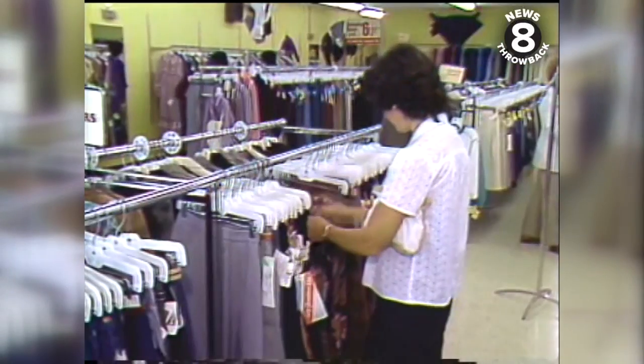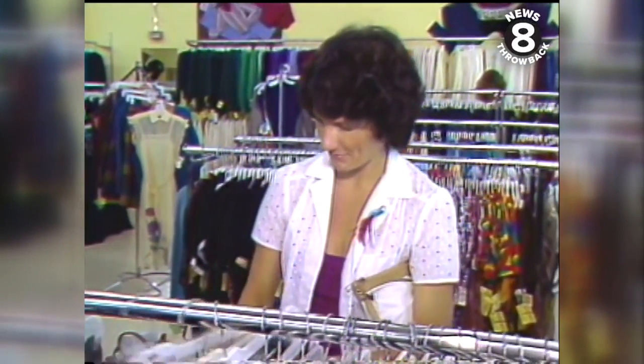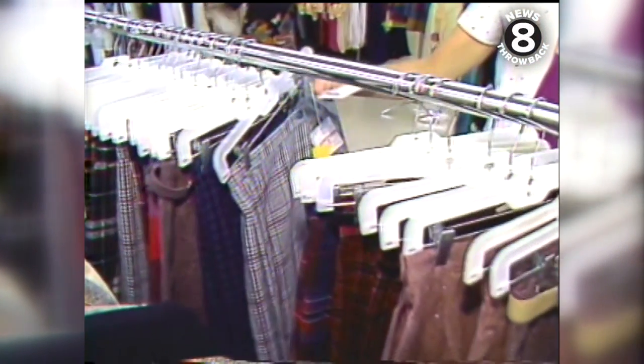Most retailers mark their clothes up from 50 to 60%. Let's say they buy a garment for $10. Well, they'll sell it for $20 to $25. But discount houses work differently. They usually have only a 15 to 25% markup. How can they afford to do it?